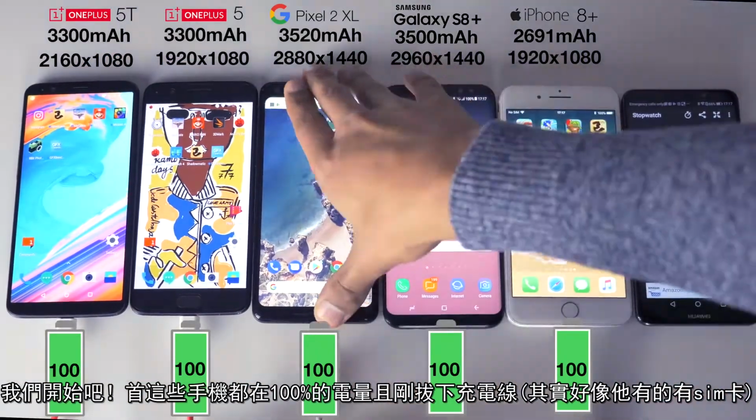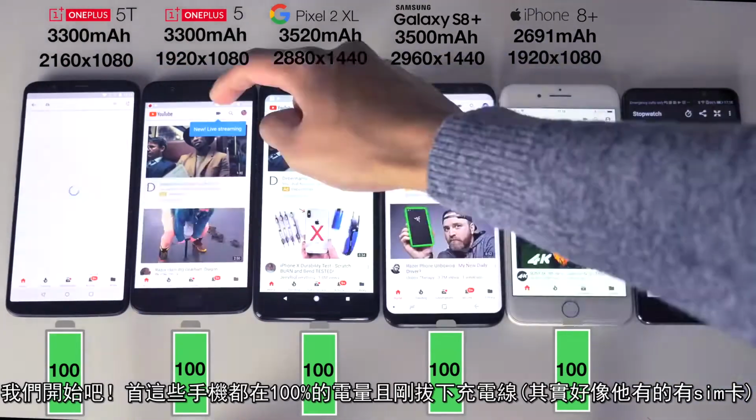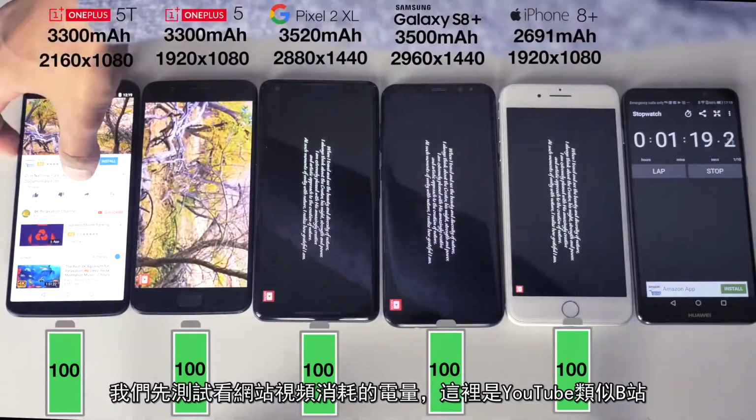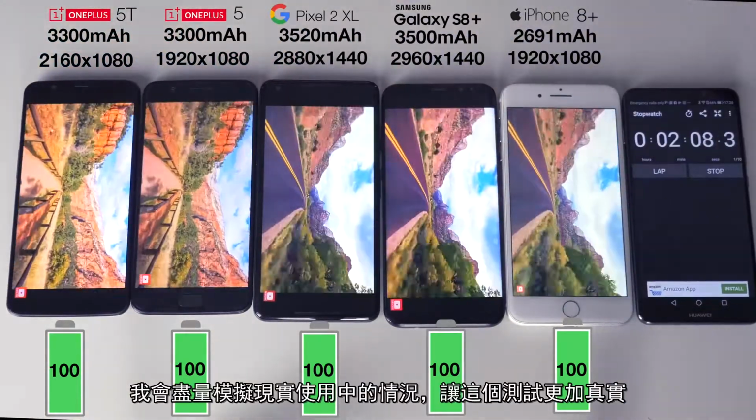Alright, so all of these phones are on 100%, we have literally just taken out the charging cables, and we're going to start with YouTube. In fact, throughout this test we'll try and make it as realistic a usage case scenario as possible, so we'll try and stick to applications that for the most part people use on a regular basis.